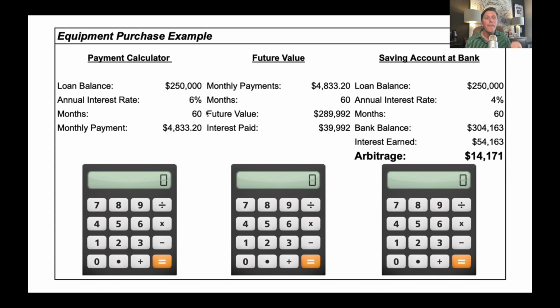You have more money. Why is that? Why do we have more money? Because look, let's say this, a payment calculator. Your loan balance of $250,000 at 6% interest, you amortize that out over 60 months or 5 years, your monthly payment is $4,800. So the future value of this, let's say those monthly payments over 60 months, gives it a future value of $289,000 or $290,000. So you paid in interest $40,000 basically to borrow the bank's money.